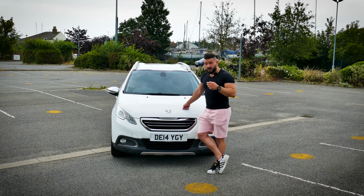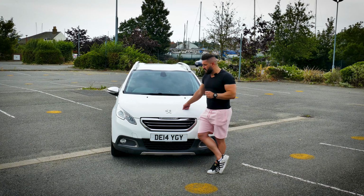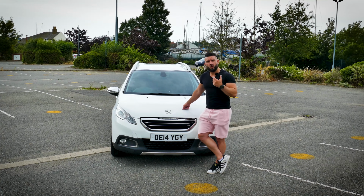The car that I have here is a 2014 model year. And why did I choose this one? Well, I chose this one because I find it quite interesting.